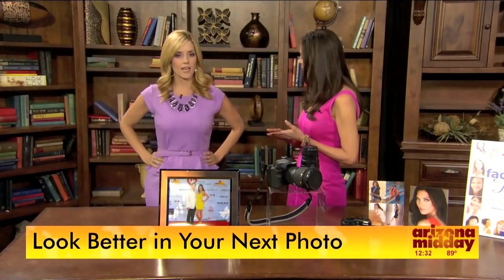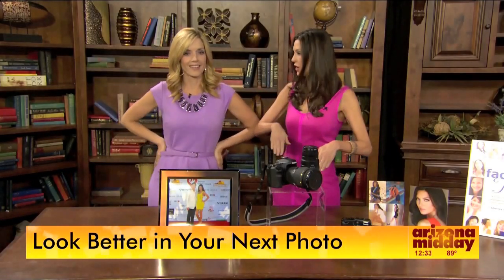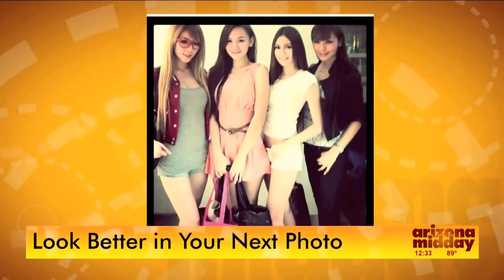Now, what about hands? Because I'm always like this. So is there a certain way that you can stand that's better? Your hands are important, the placement, and we have some shots to show too. You want to make sure that you're keeping your hands loose, and you don't want them clumped together, and you definitely don't want them facing forward because your hands will look really big.